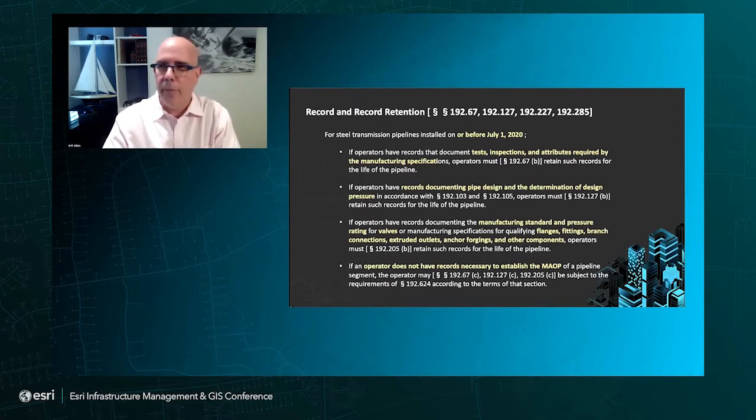So really today, I'm going to be focusing on both of these parts of the rule equally. I'm going to show you really what goes into being able to manage and map all this documentation into the GIS so we can really be conformant whether the pipe was installed before or after July 1st, 2020.